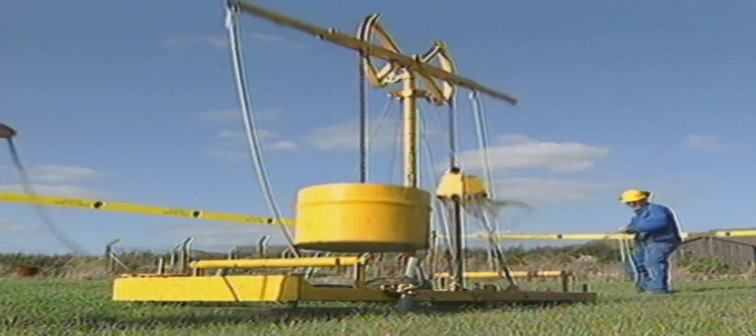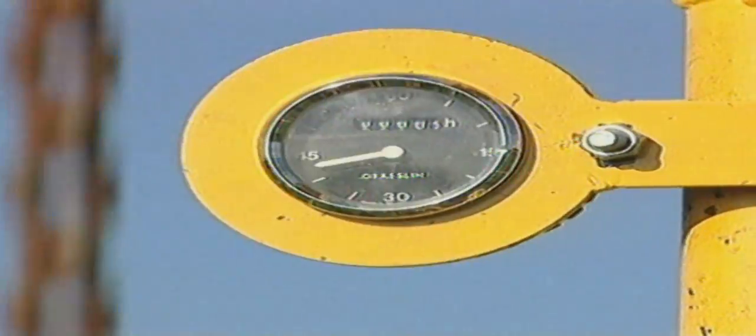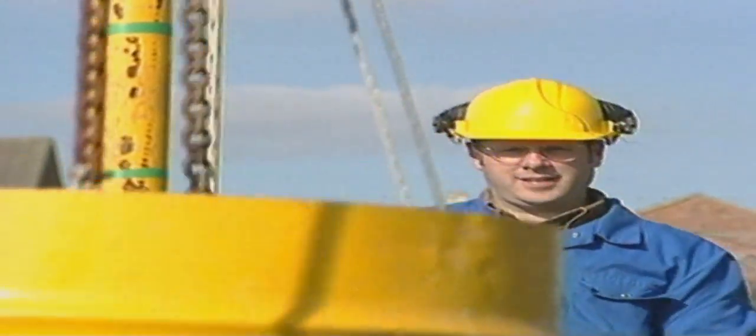The project is trying to get new technology taken up by drilling contractors and small businesses in Africa who can provide water for rural communities, schools and hospitals.